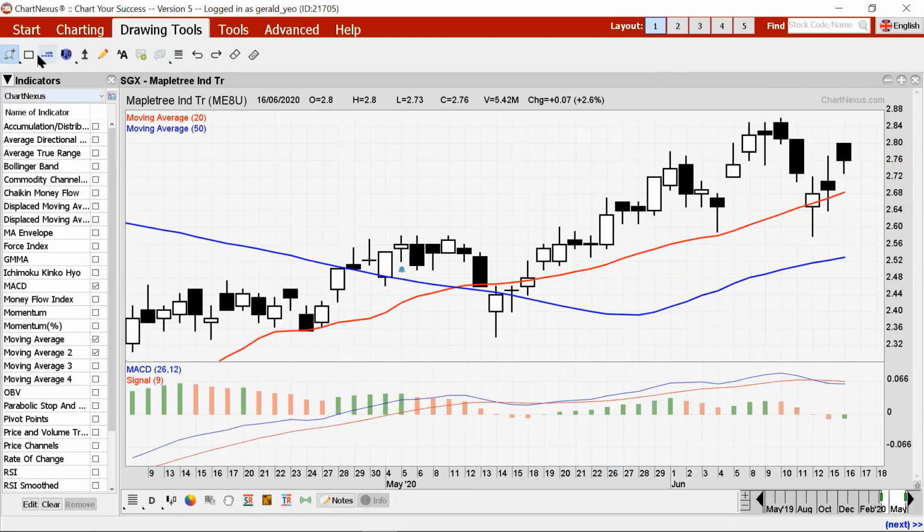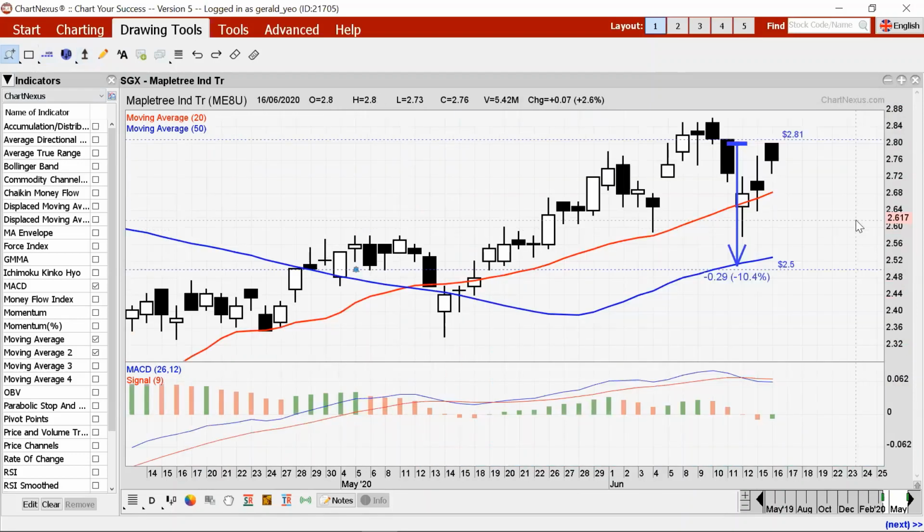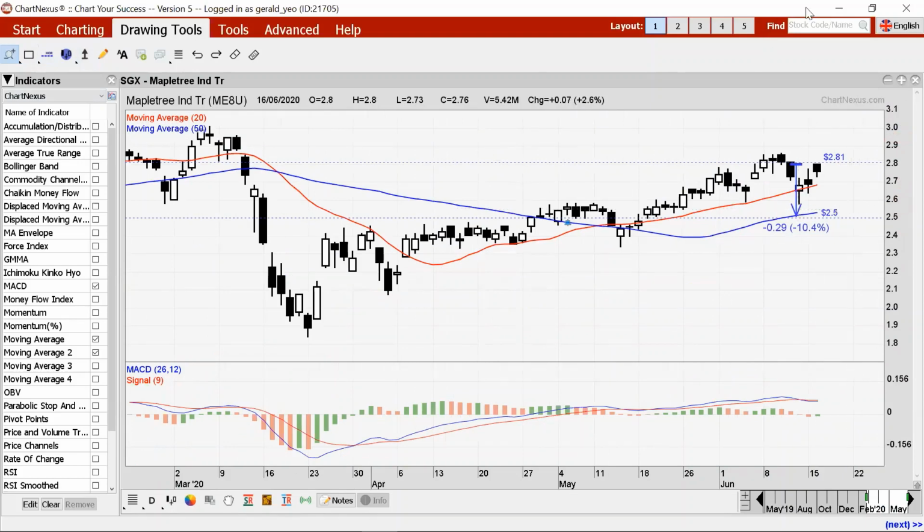Yeah, so if you take a look, the high is 280, so you're looking at entry of 281. Cut loss we can set below the 50 MA. All right, so you can set at 250. Nevertheless, if you have to drag it down for the stop loss, you're over 10%. Yeah, over 10% cut loss. Okay, so be mindful of that.